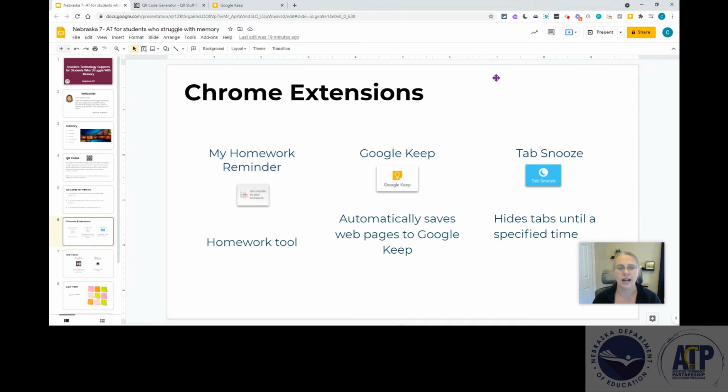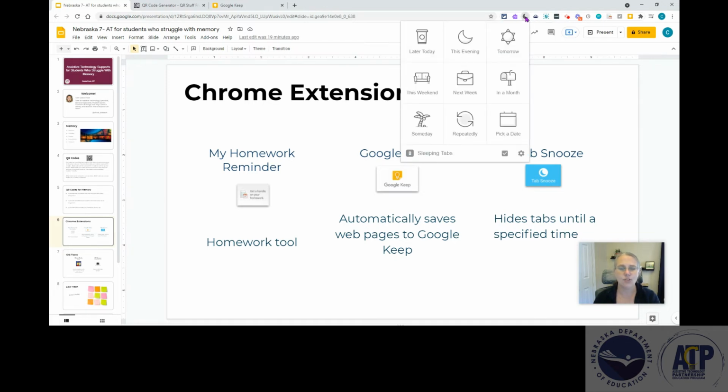The last extension that I want to talk about when it comes to Chrome extensions is called Tab Snooze. Tab Snooze is a simple little extension that allows you to snooze or hide tabs until later. For students who struggle with memory, it can be really difficult to keep track of all of the different tabs and websites that they need to go to online.